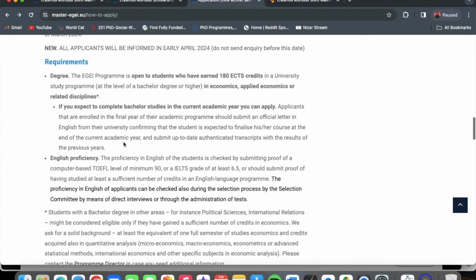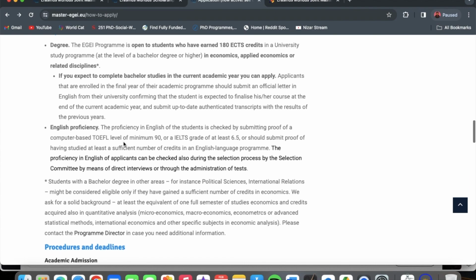If you expect to complete your bachelor studies in the current academic year, you can still apply. Applicants that are enrolled in the final year of their academic program should submit an official letter in English from their university confirming that the student is expected to finalize his or her course at the end of the current academic year, and submit up-to-date authentic transcripts with the results of the previous year. So just bear that in mind.